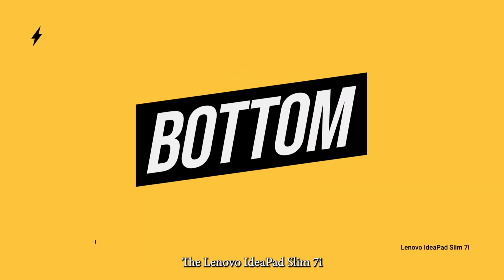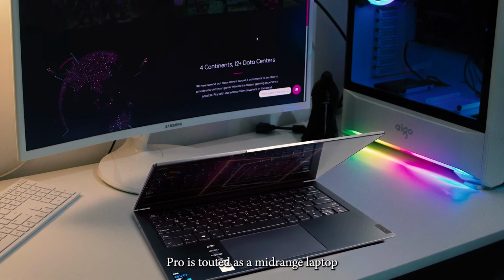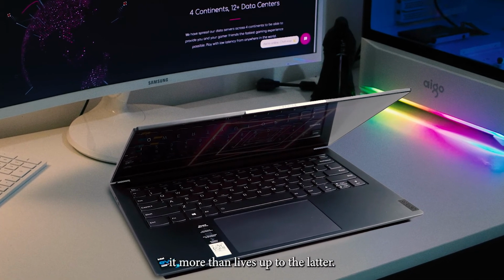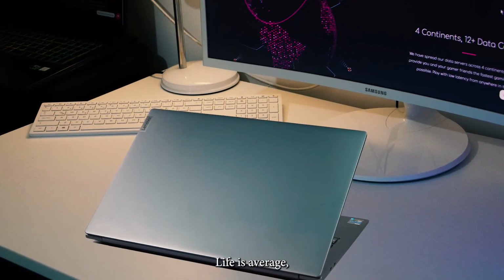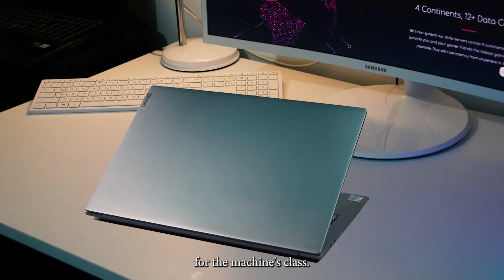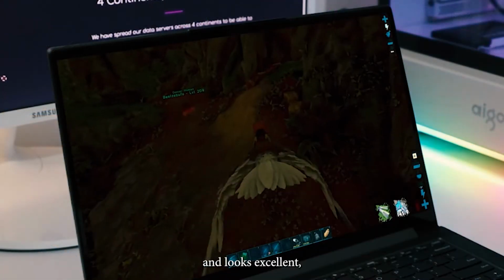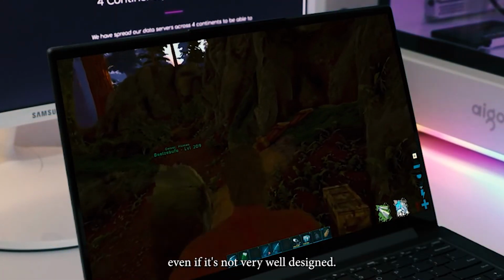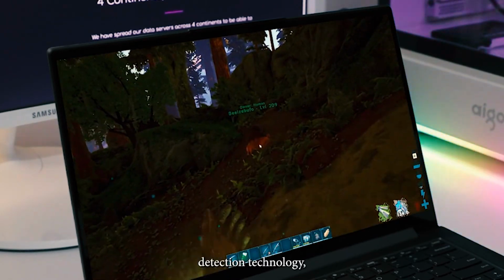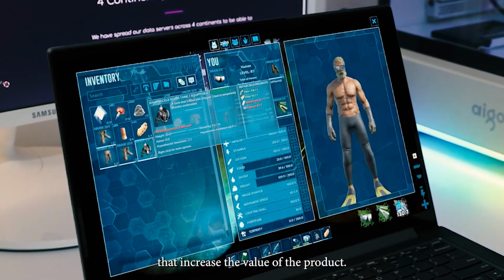The Lenovo IdeaPad Slim 7i Pro is touted as a mid-range laptop with a premium price tag, and it more than lives up to the latter. Its build quality is a little lacking and its battery life is average, but its performance is respectable. And its display is superb for the machine's class. It's a nice-looking laptop that's a reasonable size and looks excellent, even if it's not very well designed. The new features, such as the user presence detection technology, are great additions that increase the value of the product.